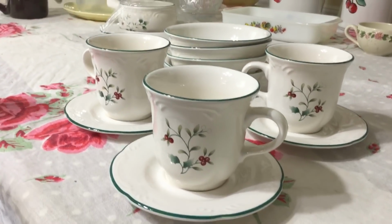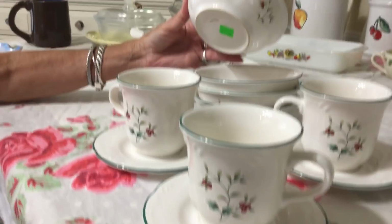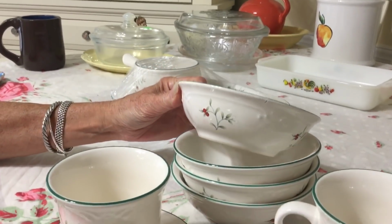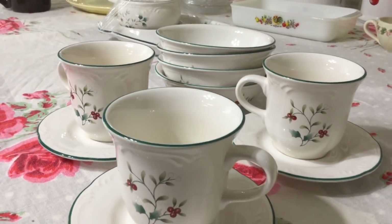And I paid, let's see, these tall mugs and the saucers, I paid $1 a set for each of these. And I have 4 beautiful bowls, which I paid 50 cents a piece for. I'm going to ask probably, I think maybe $20 for the bowls and maybe $10 for the cups and saucers, the mugs and saucer sets.